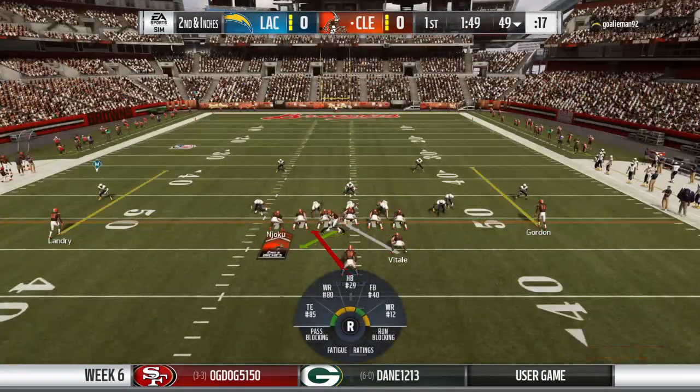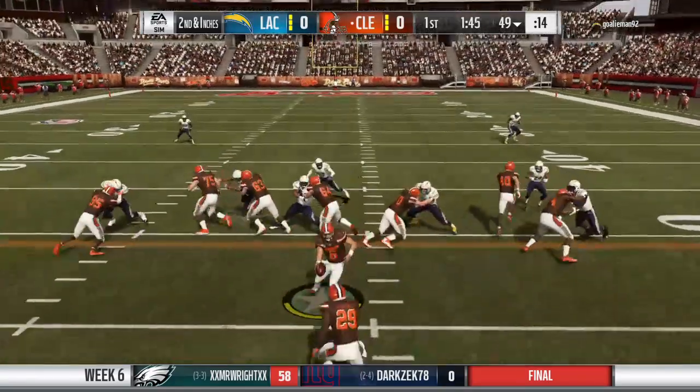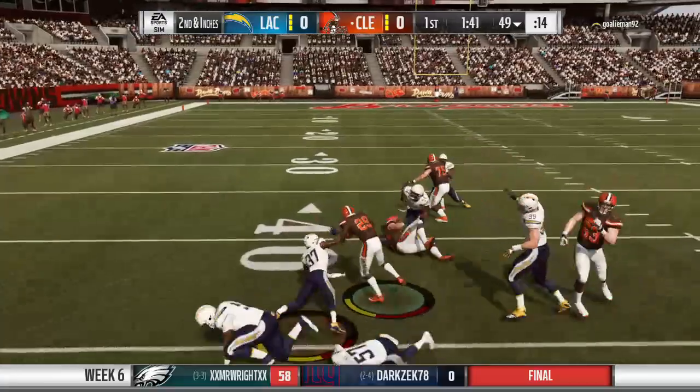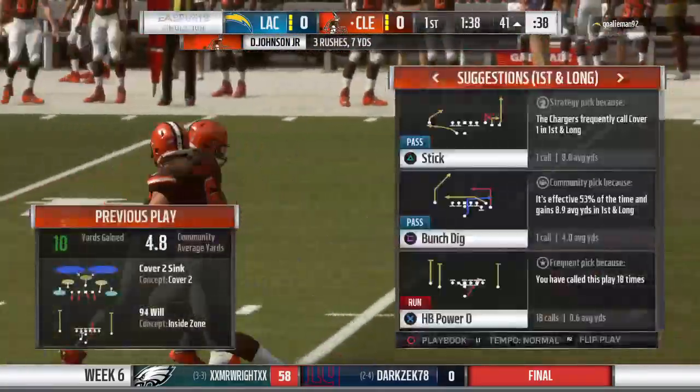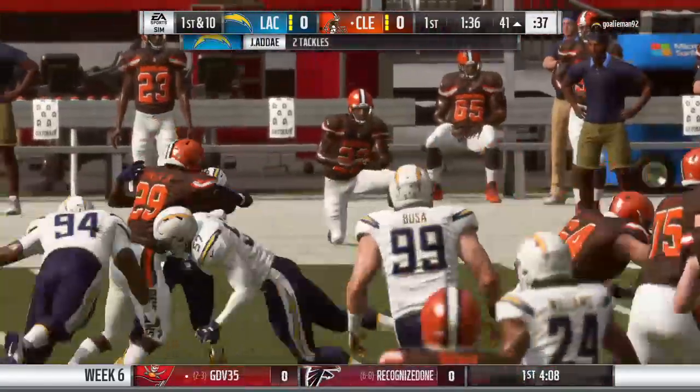On 2nd down, Johnson. And some room to maneuver. And taking it across midfield and just shy of the 40. It's another 10 yards on that one and another 1st down.